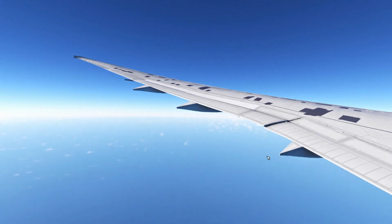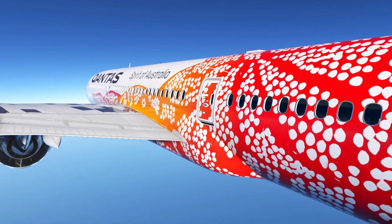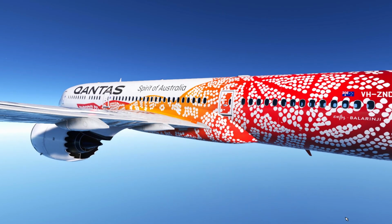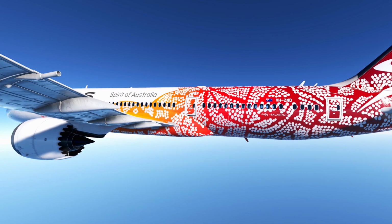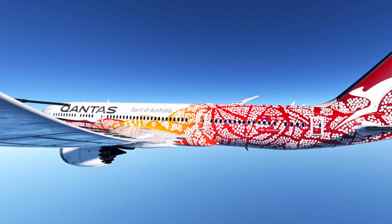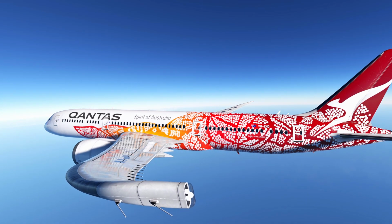Cross 648, let me know how long till you take a turn to the right. 648, we can turn right now. 648, turn right, heading 080. Heading 080, 648. Turn right. And all stations, Alpha's current wind 130 degrees, 12 knots, temperature 21. Turn right, heading 130, Qantas 628.